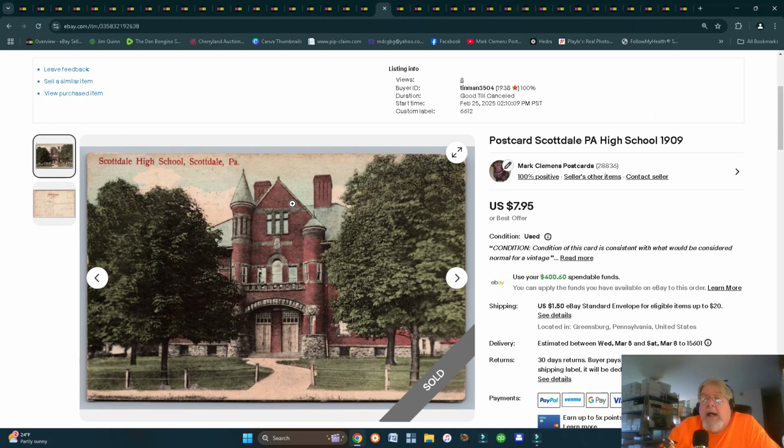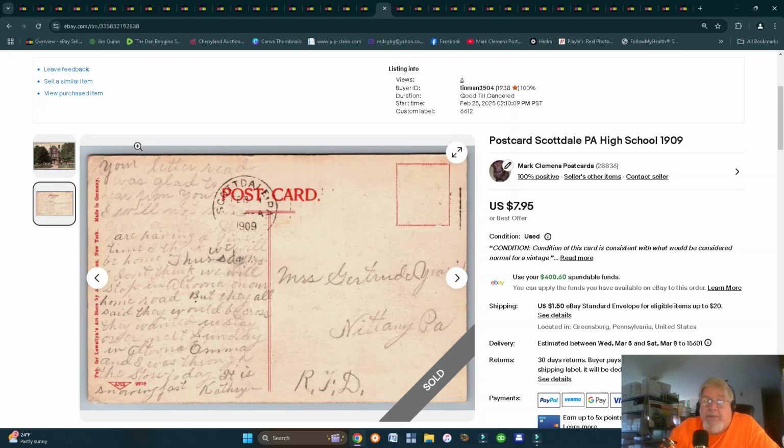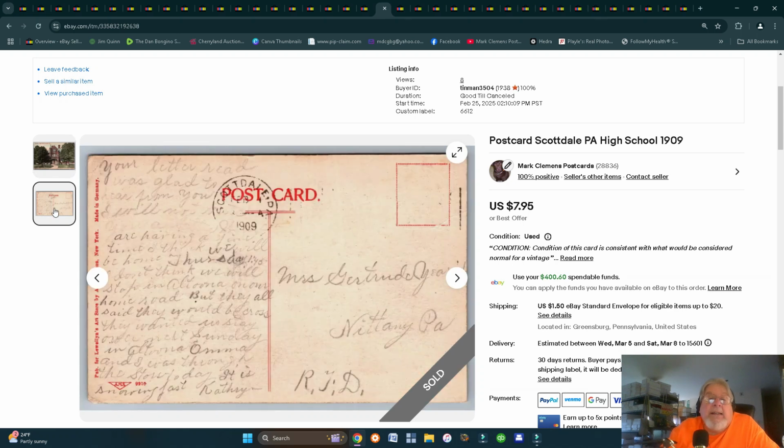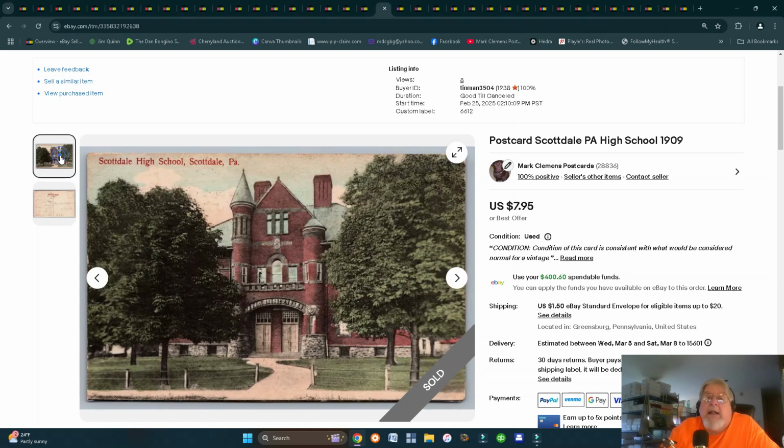Next up, we have the high school in Scottdale, Pennsylvania. I always say about high schools, not Scottdale, but high schools, almost everyone, and I do have to make that exception, almost everyone has gone to high school, so they are popular sellers. Here is a view of the school in 1909, a divided back card. It was posted. I listed it for $7.95, took an offer of $7.